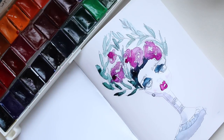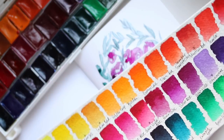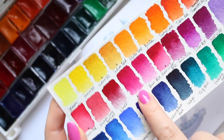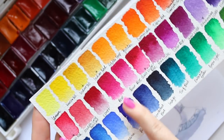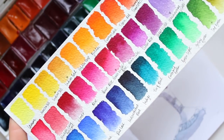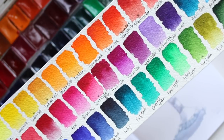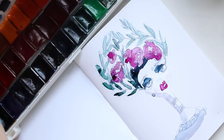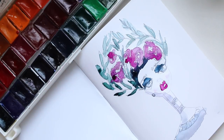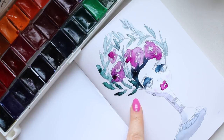In fact, I tried to mute down this color, which is the rose, from the new colors, but you can see how gorgeously vibrant and fiery it is. I tried to mute it down with the indigo, but of course, being a blue, that just created a purple, which wasn't the color that I was going for, but I ended up liking it in the end, and it works really well with this type of green that I mixed.